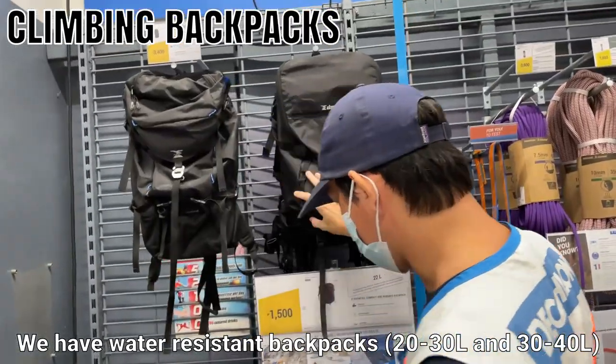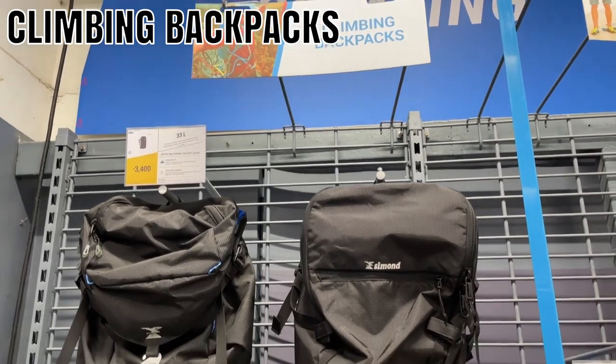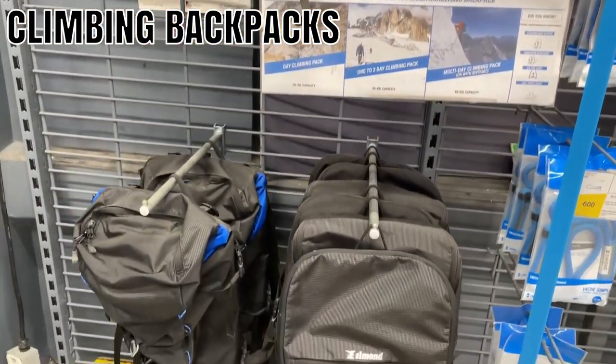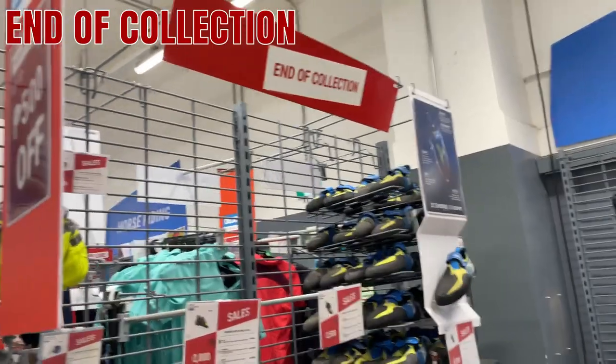Backpacks. Normal backpacks, so 10, 20 to 30, then 30 to 40 liter. I know they're also water resistant.